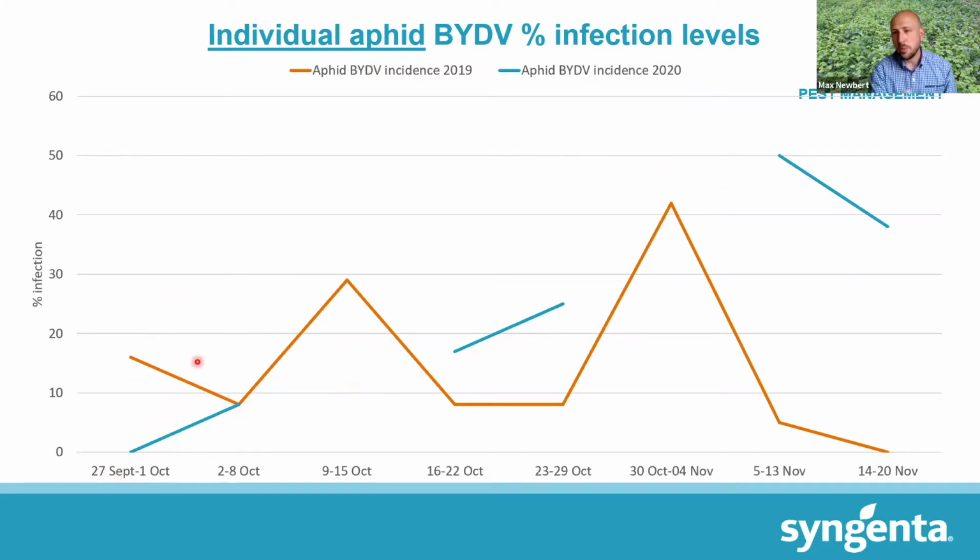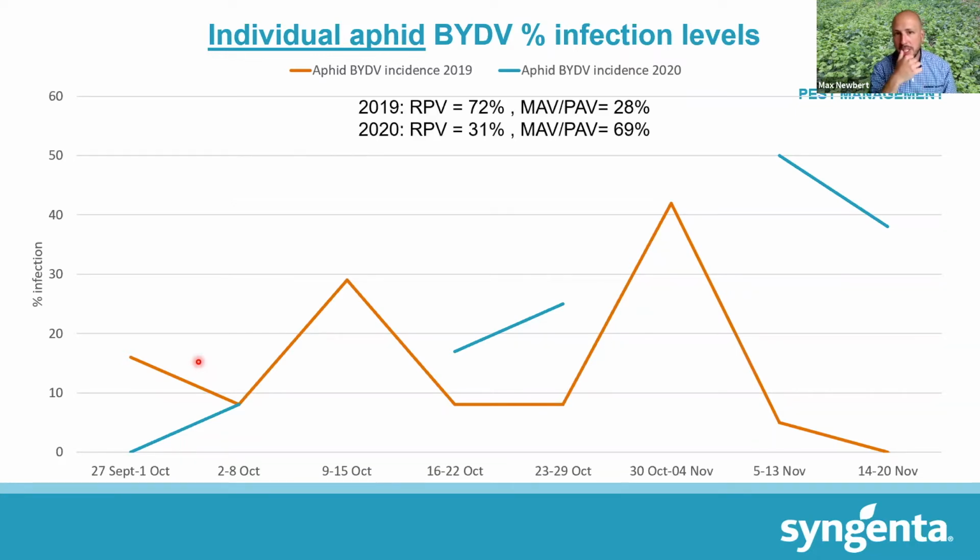But you can see the old rule of thumb used to be about 5% of aphids had BYDV infection. And on average, when you look across the season, we have about a third of aphids actually carrying BYDV. But we can go further than that, and we actually looked at what type of BYDV there was in the aphids in those 2 seasons. So what we had was 2019 actually was made up of that cereal dwarf virus. If you remember, I was saying slightly different to BYDV, that made up 72% of the aphids that carried BYDV. So it was actually the majority of it in 2019, and then MAB-PAB made up 28%. 2020 flipped around, and we had 31% of RPV in 2020, and then that went to 70% of MAB and PAB. So it does obviously change over time, but all these are major viruses now in the UK, and we have a high level of infectivity of the aphids themselves.